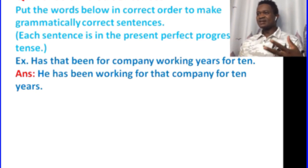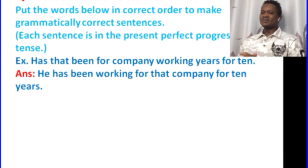So you gotta see here, has that been for company working years for 10? These are the scramble sentence. So you gotta put the sentence into order. So when you put it into order, we have, he has been working for that company for 10 years. Alright, just follow the example and try to answer the rest of the questions.